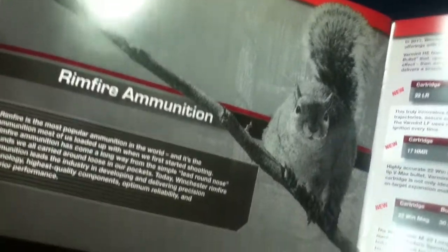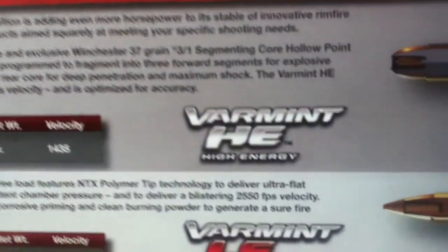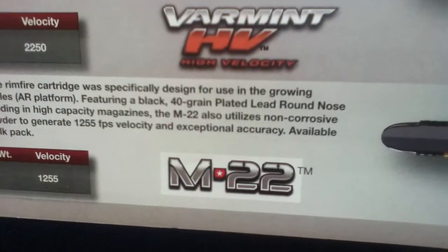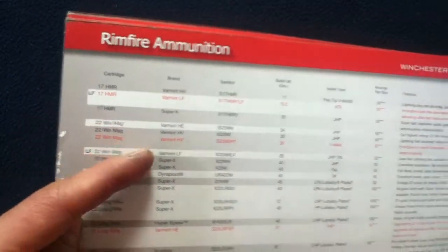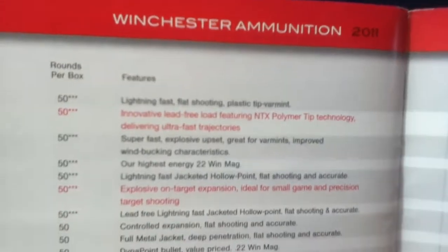And now we get into the rimfire ammunition section. So formatting has changed a little bit here. Here we have illustrations, calibers, kind of their logos. So we got Varmint HE high energy, Varmint LF lead free, Varmint HV high velocity, and M22. So they're tables. They'll list the cartridge, the brand, the symbol, the bullet weight in grains, the bullet type, rounds per box, and then a feature description. See that all the way down to there with some more footnotes, as always with tables.